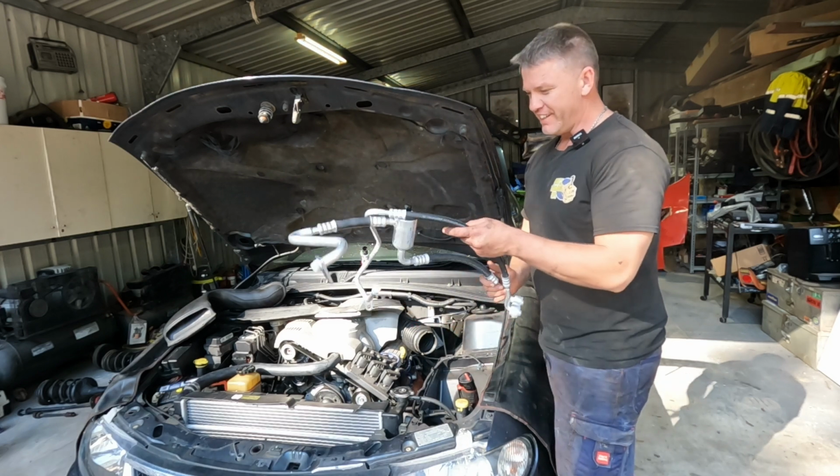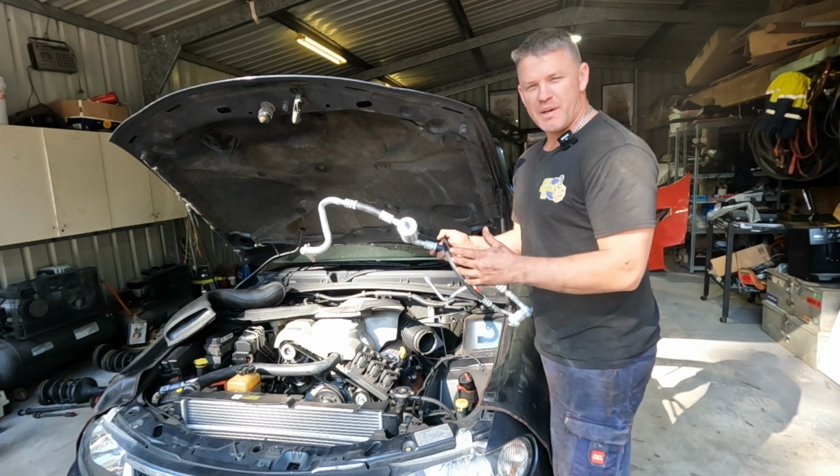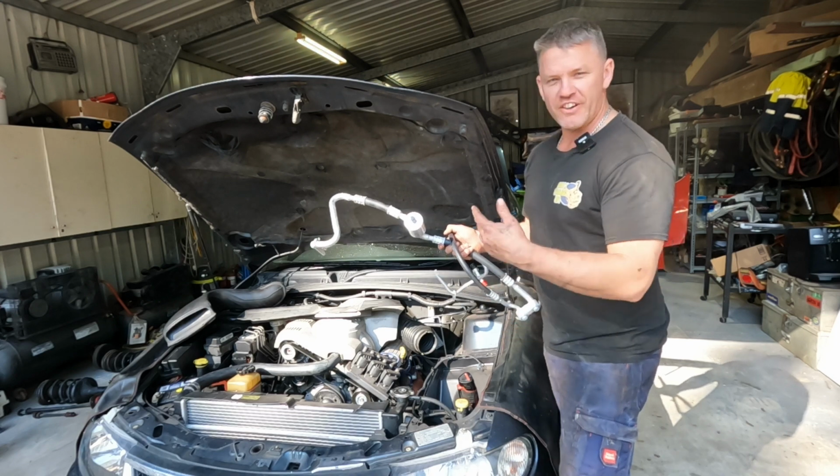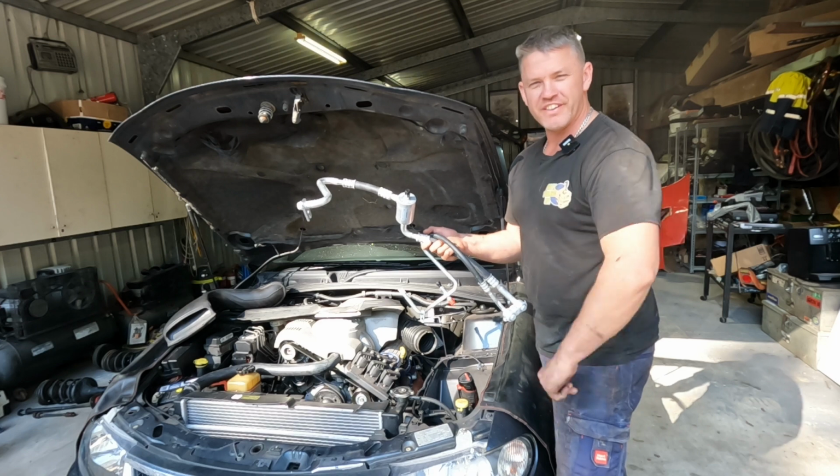O-rings. How often do you get a part that you need to fit and it doesn't come with a gasket, or it doesn't come with the O-ring, or etc. What a pain in the butt, but this time, woohoo, 30 thumbs up.